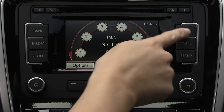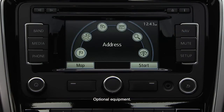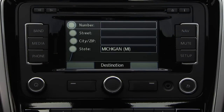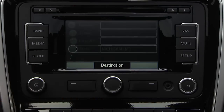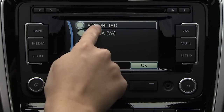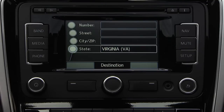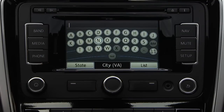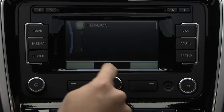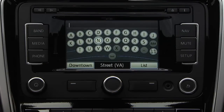Now, to set a destination, press the nav hard key. Now touch the flag icon on the screen. Begin entering your destination starting with the state. Then choose the city. You'll notice your selections refining as you add letters. Select the city name anytime it is available.